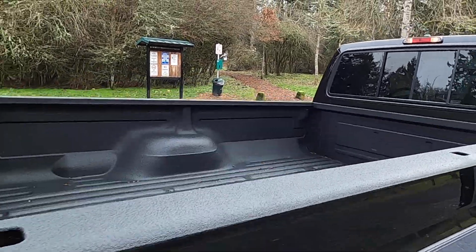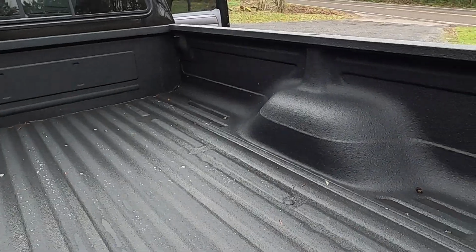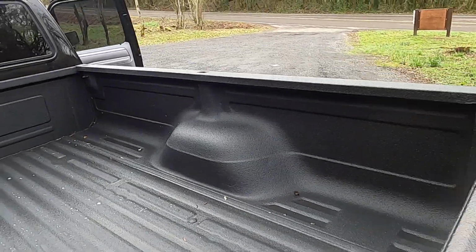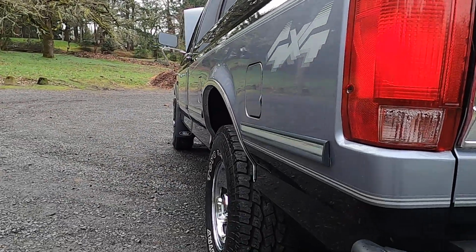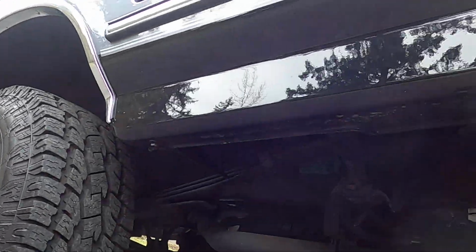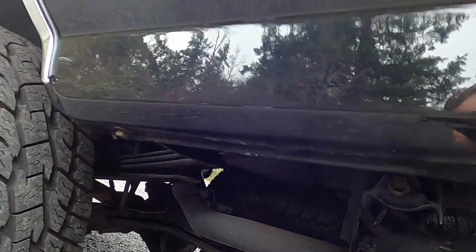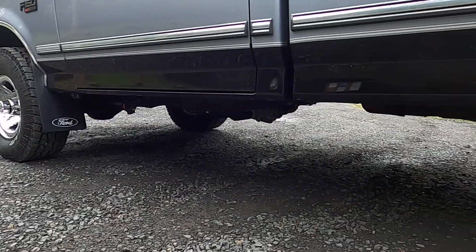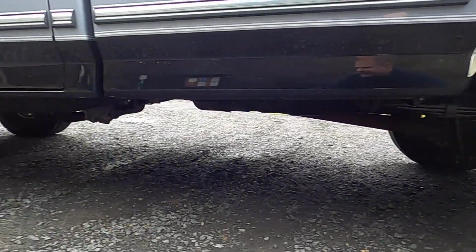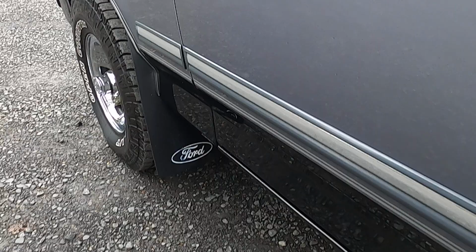You can see on the inside of the bed just how nice that is. The wheel wells have nothing damaged, no dents in them at all. This is that truck. Going down the body lines, and if you look at the bottom tier too, you don't see much wear, like little rock chips right there. But that's not even anything I'd pick out on another truck I'd be taking a video of. On this one, I'm having a hard time finding anything imperfect. And like I said, the trim is just gorgeous.